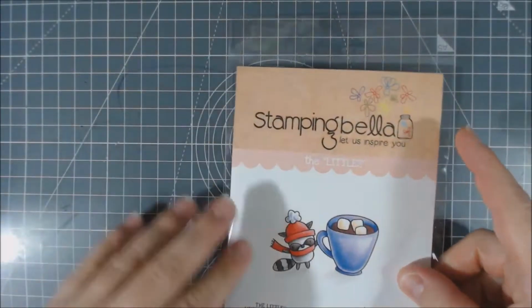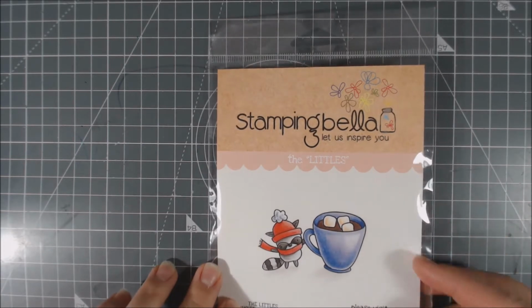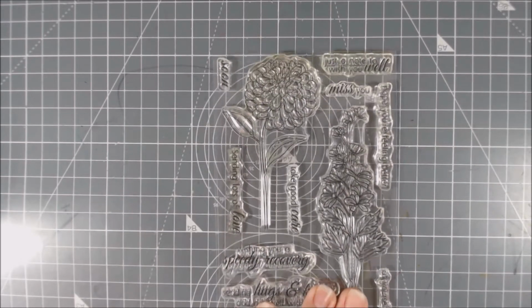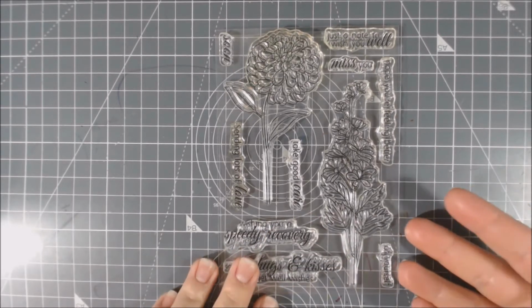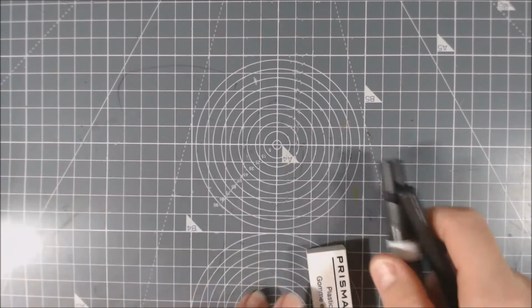So then, that's a present from my crafty friend Michelle. Thank you very much, Michelle. I haven't actually used it yet, but I will very soon. And that's a stamp set from my crafty friend Ruth. Sorry, I'm trying to get it out of the pouch. She knows I love florals, and she sent me that. That was very nice. Thank you.